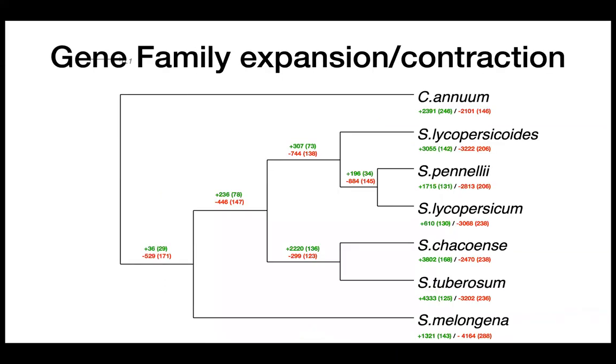We did a CAFE analysis, which looks at lineage-specific expansions and contractions of gene families. The numbers in green mean that they have expanded, and the numbers in parentheses are the number that were significant. The red is the numbers that contracted along that lineage. When we looked at the gene families that were expanded along the lycopersicoides lineage, we found that they often were involved in pathogen and stress response, also self-incompatibility, and there were a lot of transcription factors. The contracted ones were cell wall related, so whatever that means.